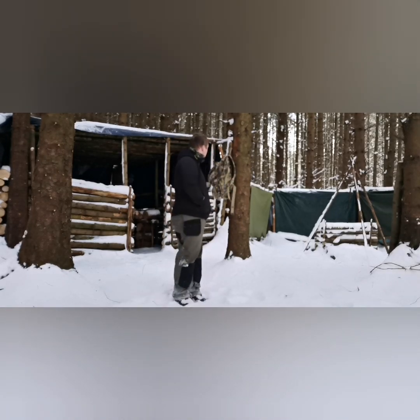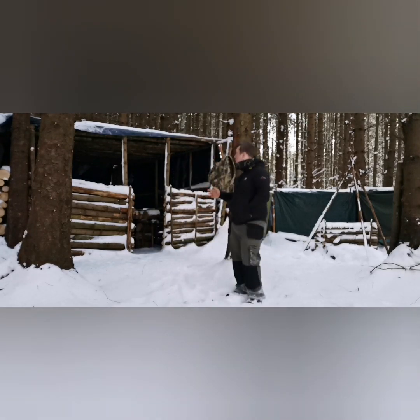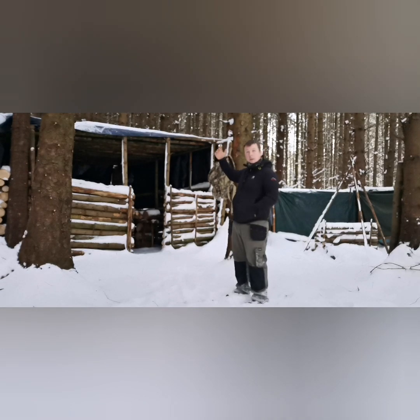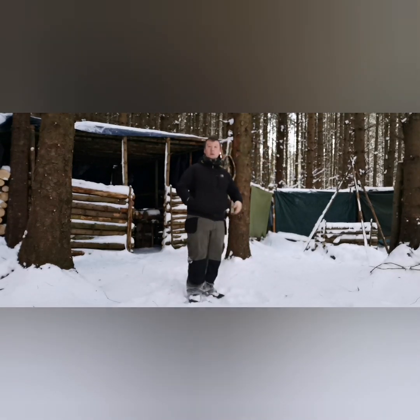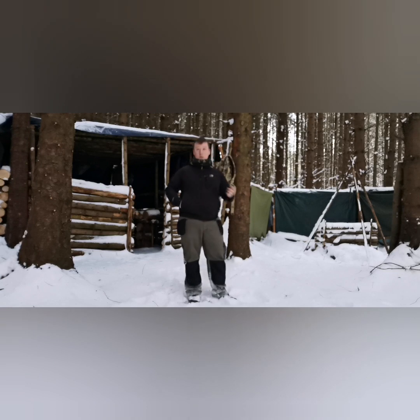I just really wanted to come up and see the camp in the snow, see how everything's held up, because it's had a huge dump of snow on top. I wanted to make sure that the weight wasn't going to put too much pressure on any of the structures that we built here, and everything seems to be standing fairly well, so really impressed with that. It shows that the camp itself is nice and solid.